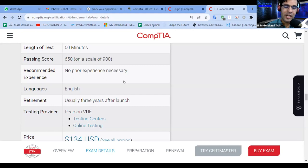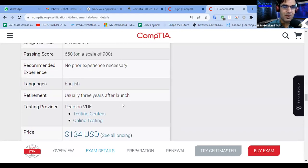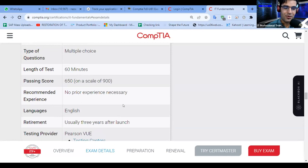So they have to add the latest security trends, the social engineering trends that we are facing from day to day, the networking protocols that are getting updated, and the operating systems that are getting updated. So this is one thing that technology forces them to do, to retire their certification after 3 years. The retirement date for the CompTIA ITF Plus is after 3 years.